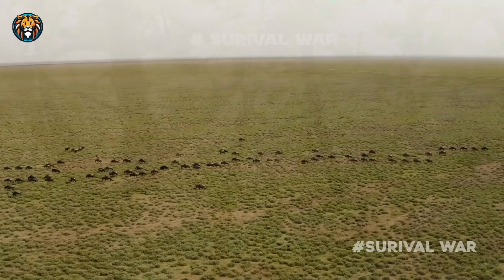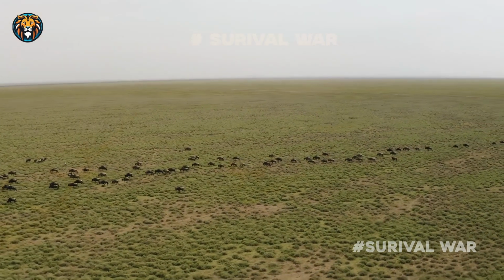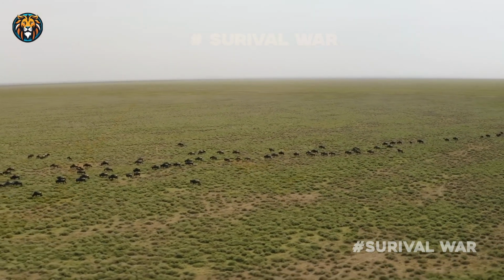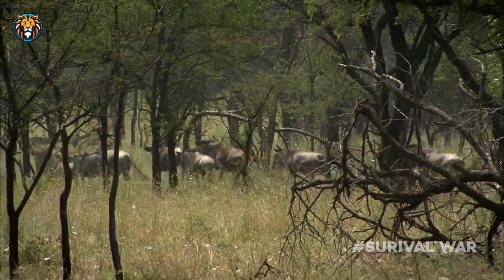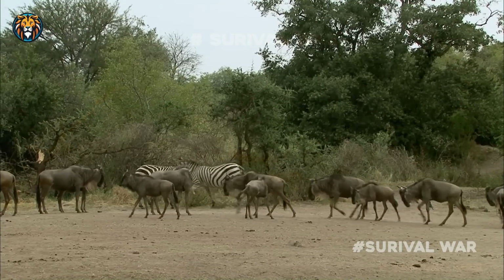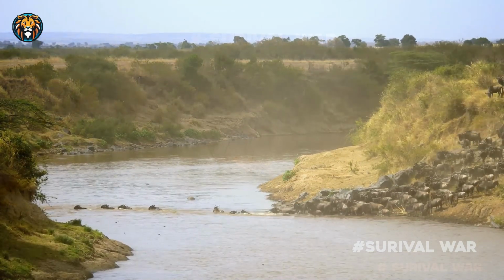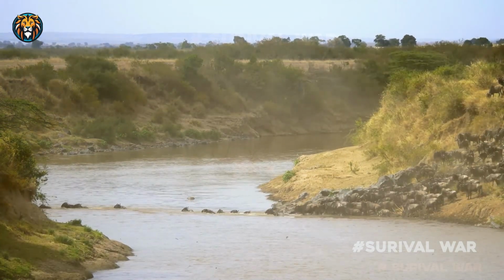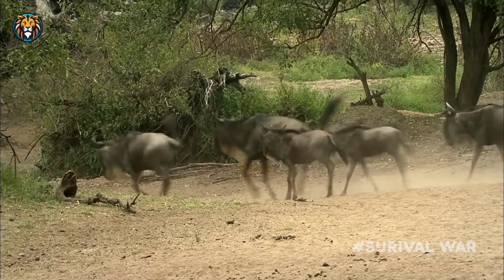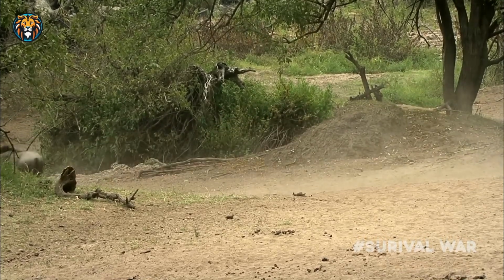The perilous river crossings, the relentless pursuit of life, and the intricate dance between predator and prey. These are the threads that weave the narrative of the Great Migration. It is a narrative that predates our existence, etched into the very fabric of this ancient land. It is not just a spectacle. It's a testament to the enduring spirit of life.